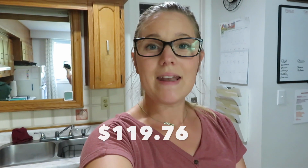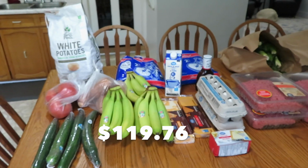But we needed more milk today, and when I need to go to the store to get milk, I think, well, I may as well stock up on the rest of our basics too, so that I can stretch that time out more before I need to go to the grocery store next. So rather than just buy milk today and then have to go to the grocery store again in 3 or 4 days to get the rest of our grocery items, I'll just stock up on the basics today. So that's what I did. I spent just $119.76. And here is what I got.